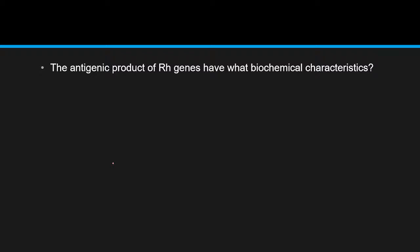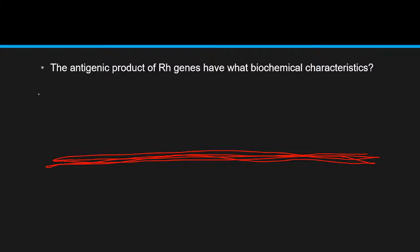Alright, next. The antigenic products of RH genes have what biochemical characteristics? Basically, they are what you call a non-glycosylated multi-pass surface protein. So basically this is your RBC membrane, the outer side and the inner side. What does it mean? It is a non-glycosylated multi-pass surface protein. Unlike the ABO system, which is a carbohydrate or glycosylated group, this one is mainly made up of proteins. When I say non-glycosylated, they're made up of proteins, and when I say multi-pass, it passes the RBC membrane.